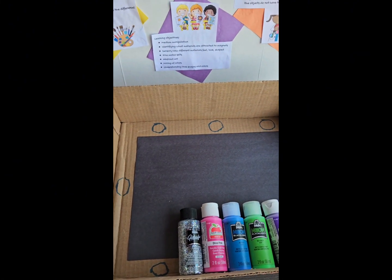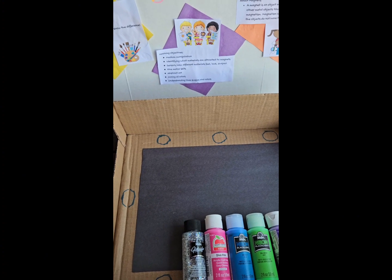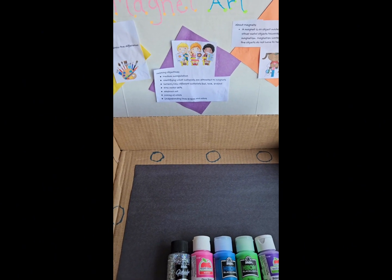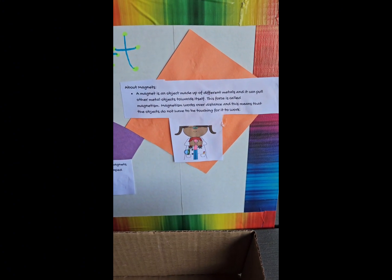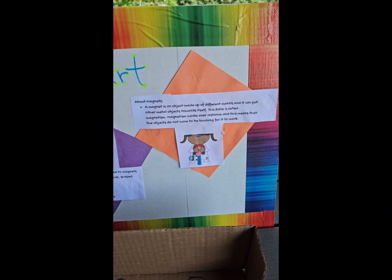So with this, they'll be manipulating the medium. They are identifying materials that are attracted to magnets. Again, you can make that a lesson, or you can just make this a fun project. If you've got little ones, you can say something simple. A magnet is an object made up of different metals, and it can pull other metal objects towards itself. This force is called magnetism. Magnetism works over distance, and this means that the objects do not have to be touching for it to work.